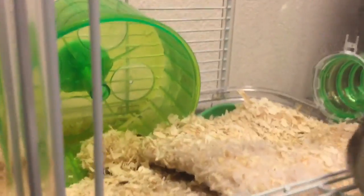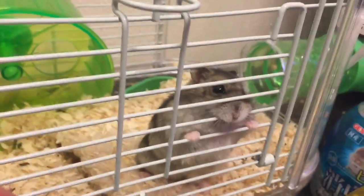Oh, he wants to come out again. Hello, Lukey. I'll put him back. Go back in, back in. Luke, Luke, Luke, back in. Luke, don't bite me. Go, go, go. Okay. Hamster fail.